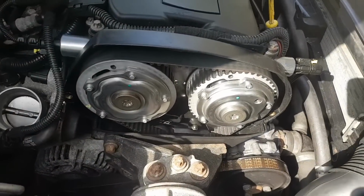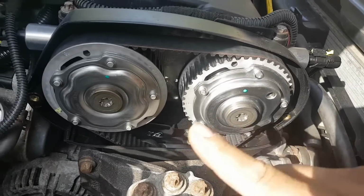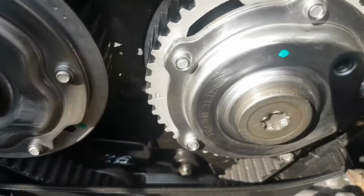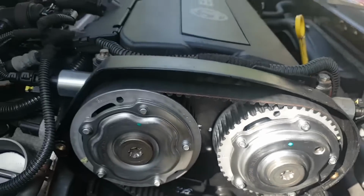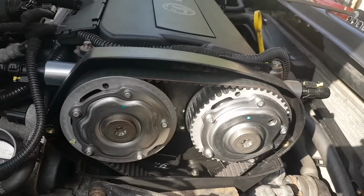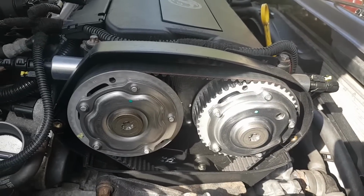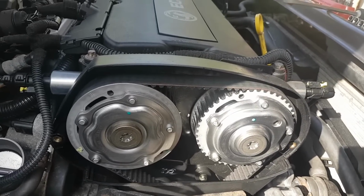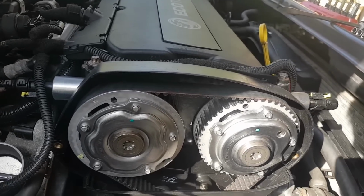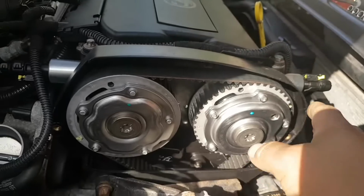So the car clearly had the timing belt done, including the valves, but look at these bolts. Jesus, if I need to touch this, I don't know if they're going to come out. Oh my god. So someone definitely did something to this. Crap. Oh, damn it. How am I going to do this if I need to touch this? Oh, crap.